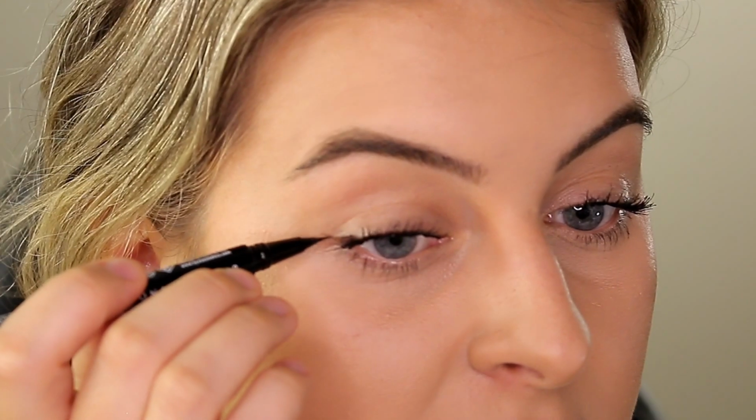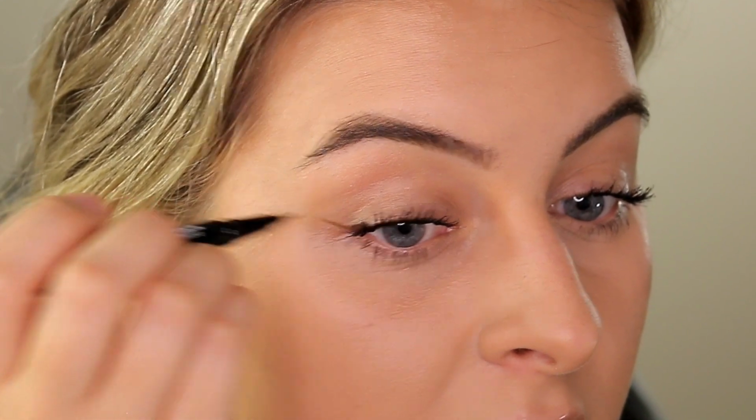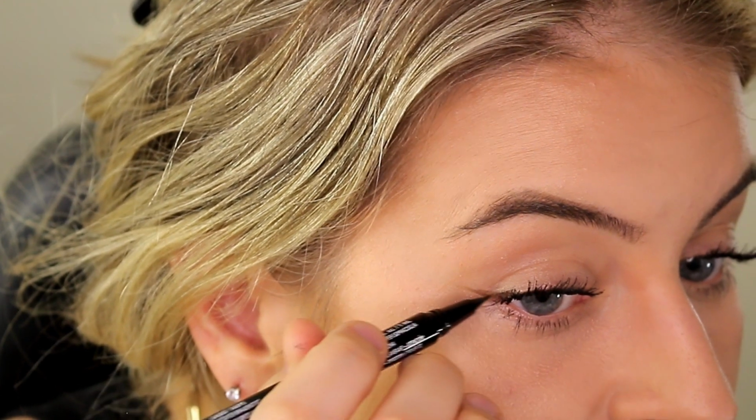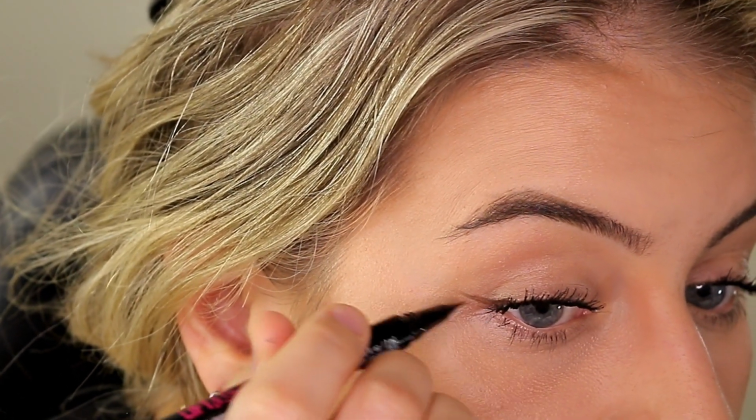I'm gonna go into that Lift and Snatch brow pen, and yeah, we're multi-purposing. I'm literally just gonna stick it right here where the water lines meet up. I'm just gonna stick it in there and flick it out, and make a little bit of a wing. So when I first started doing this, I was just making the little line and not even making a wing with it. But a couple of days ago, I started doing this, and I've really liked the effect. And look at that, it's beautiful. And it's so freaking easy.